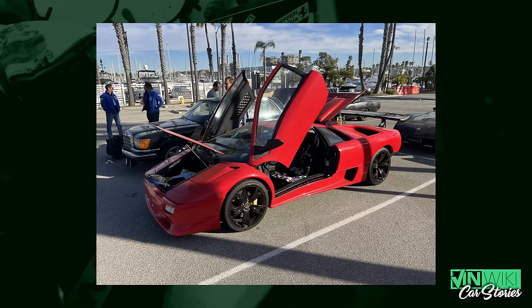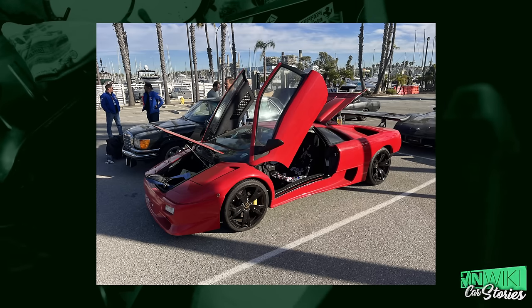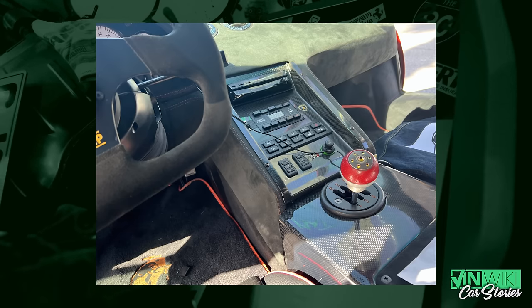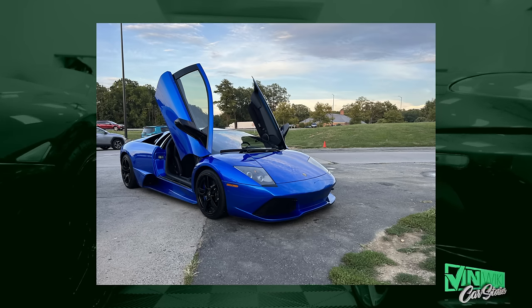So the car sat at the port in Japan forever. Nothing is happening fast, but there was some congestion around the Panama Canal that slowed down shipping throughout the Pacific. That was a nightmare, but that really didn't matter because I didn't have a whole lot of immediate need for this Diablo. Now, what I didn't expect was that a short time after that, I would accidentally buy a blue Lamborghini Murcielago on Cars and Bids.